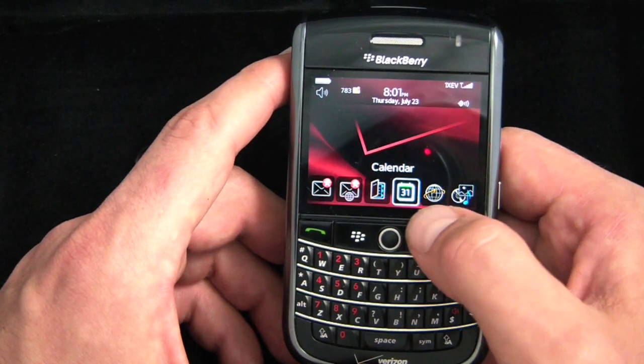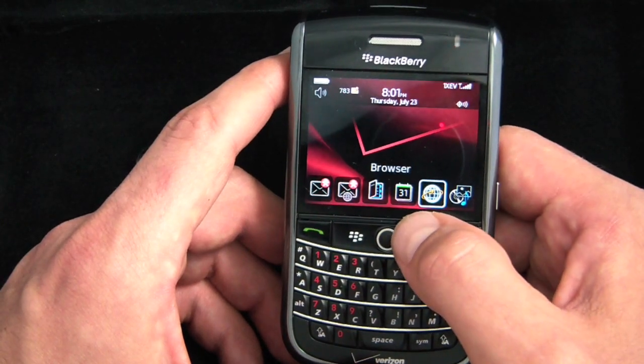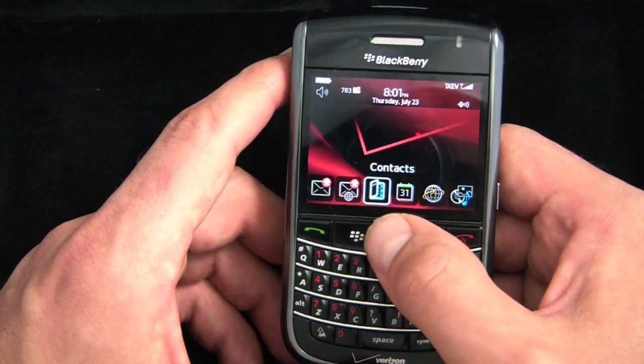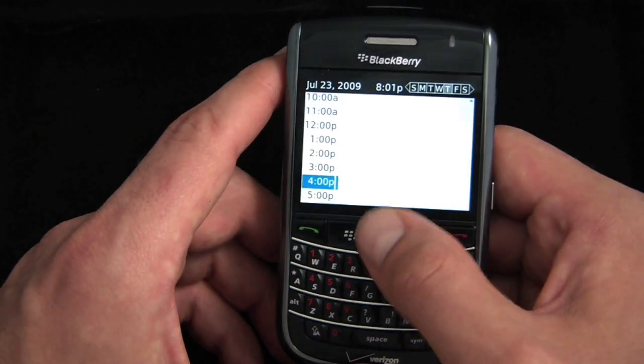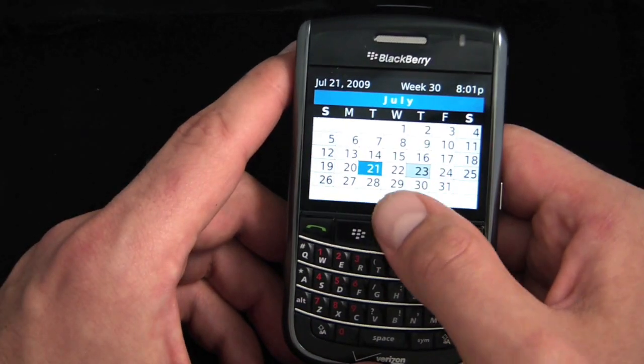And also just the speeds, obviously, if you're using the browser a lot, the lack of Wi-Fi is an issue, but Verizon's network is pretty good. For email and messaging, no Wi-Fi is not an issue at all. For web browsing, obviously, a little bit of an issue. Everything else, pretty standard fare here.